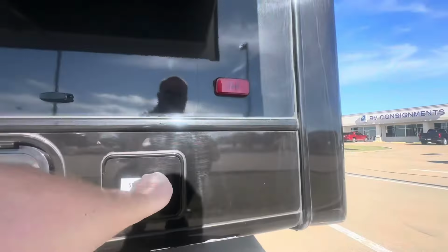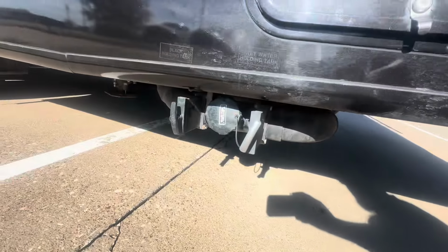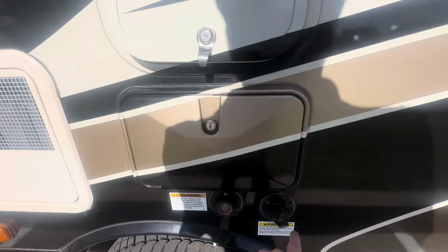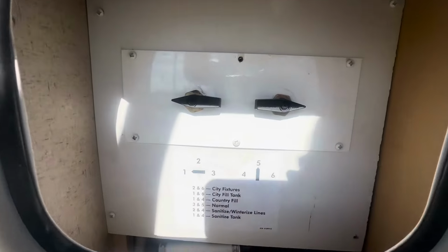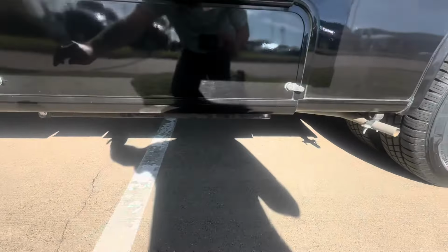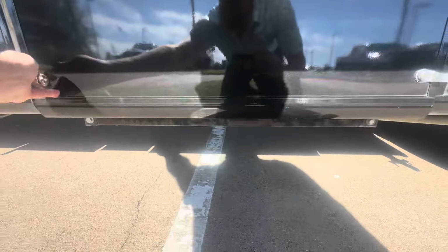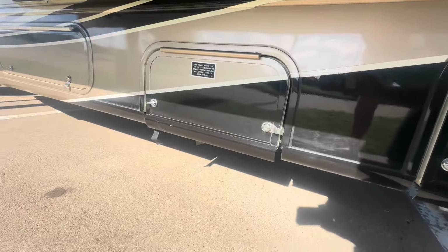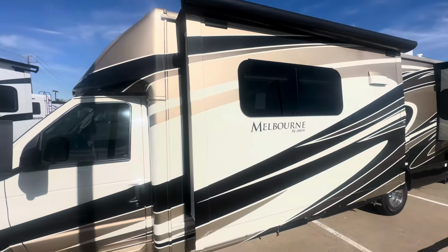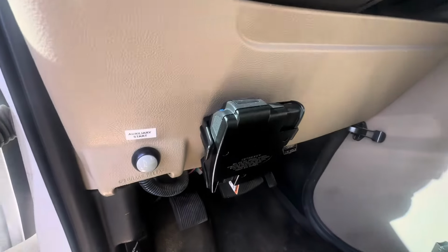Sewage hose holder. 30-amp plug. Sewage hose adapters. Fuel fill, exterior hot and cold shower, black tank flush, generator, exhaust pipe, Cummins Onan, battery box, battery brake controller for towing.